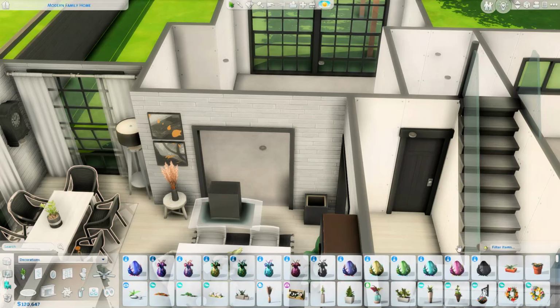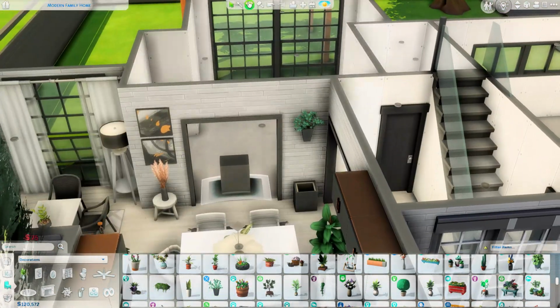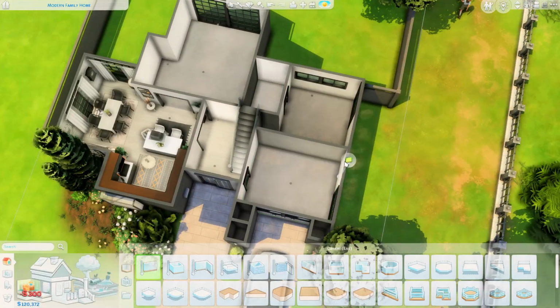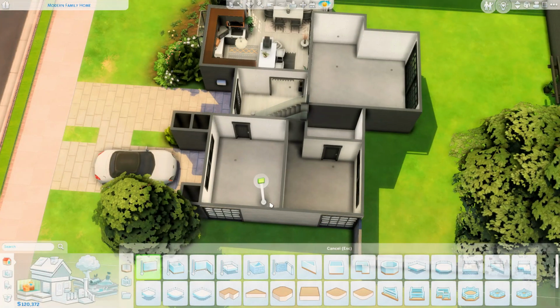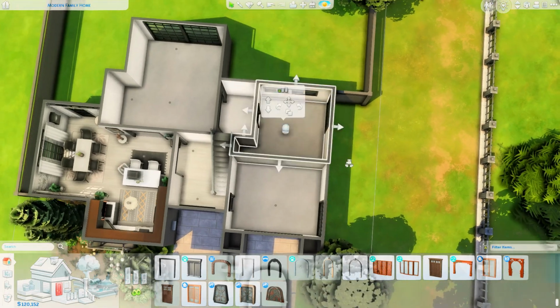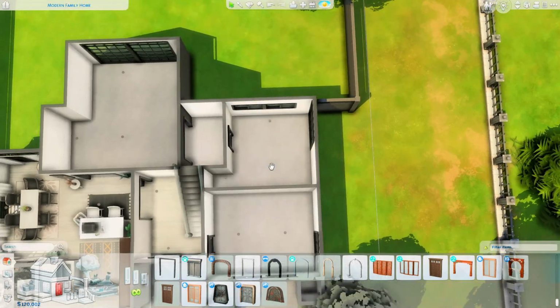Just adding some final touches to the living dining. This isn't the living dining, this is the kitchen dining space. Just adding some finishing touches to the kitchen dining space, and then trying to work out what I wanted to do with this area of the house, because on the floor plan of the house that I was working from, this is actually a garage.